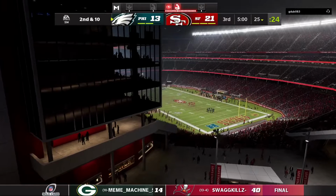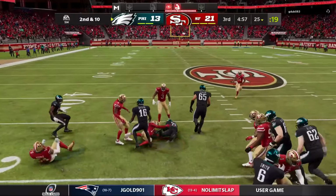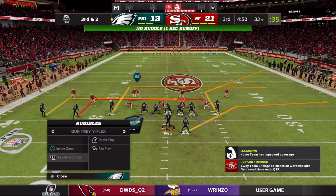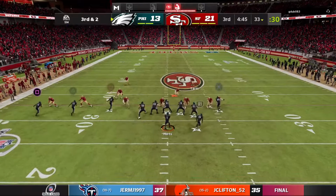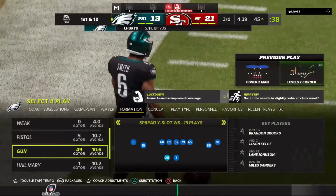Complete pass leads to second and 10 from the 25. Hurts, a handoff to Sanders. And he's upended at the 33 following a good pickup of 8. On third and short, they'll try and pick it up through the air. Escaping the pressure right. This is Smith with a grab. And out of bounds on the other side of midfield at the 45.